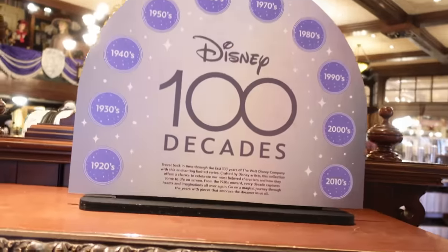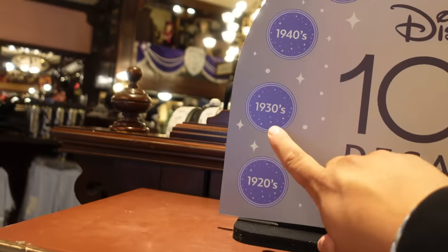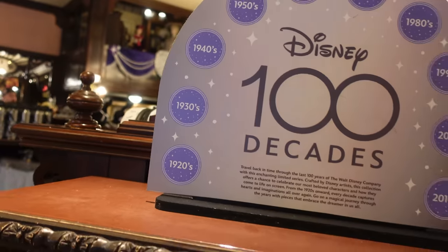Some of the merchandise I was mentioning that dropped on Shop Disney did arrive. I didn't see all of it, but I did see some of it. So let me go and show you guys. All right, so this is the merchandise that dropped. It's part of the Disney 100 Decades. So it looks like right now we're on 1930s, I believe.